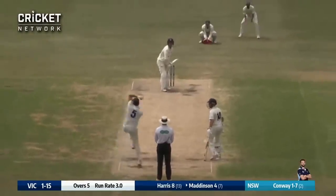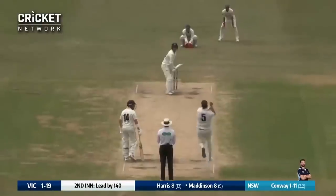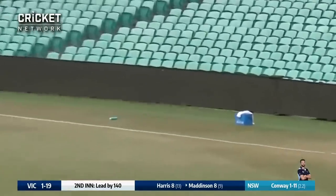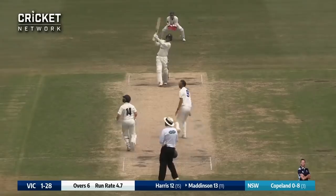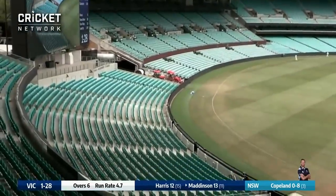Two batsmen. Conway in. And it's cut away beautifully for four. Innings. It's Conway in now. And beats the fielder. That'll be four. And delivers. And that's a big swing. And down the ground. Four runs.